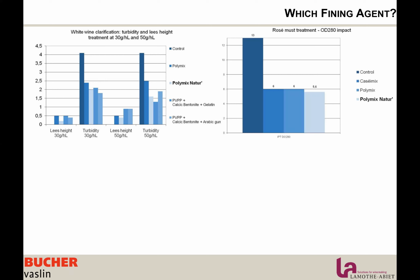In the second trial, we look at a rosé and at the amount of phenolic compounds, looking at the absorbance at 280. You can see that the control has much higher phenolic compounds than all the fined ones. So Casein Mix, Polymix, and Polymix Nature work great in removing these phenolic compounds we do want to remove.